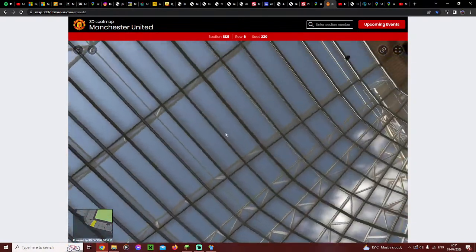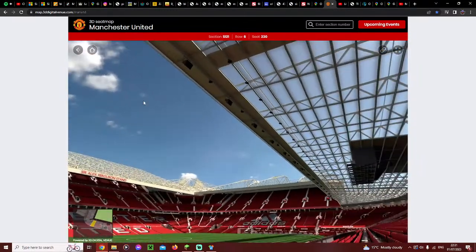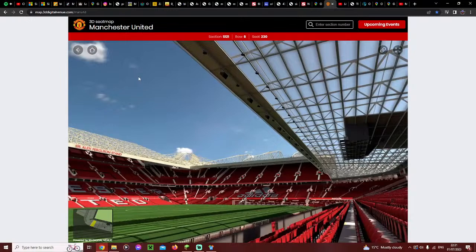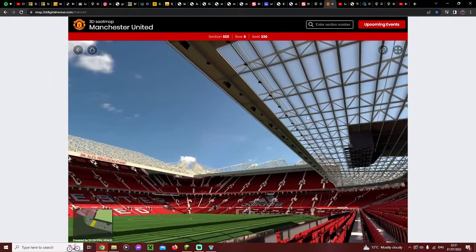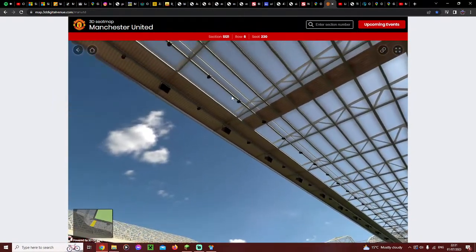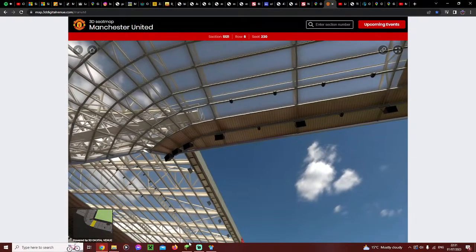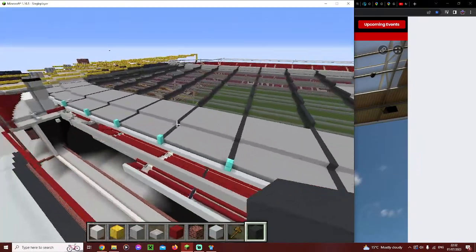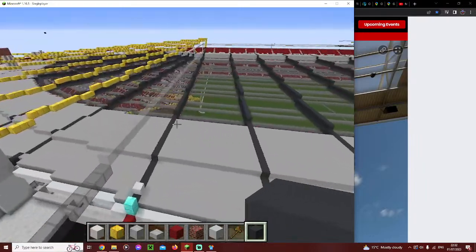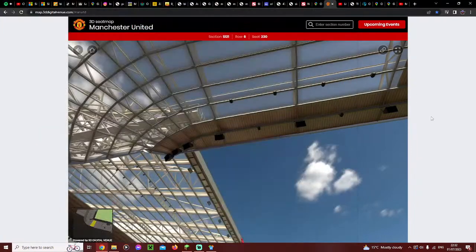So I'm presuming this bit here is the end of the roof. So how many is that from centre? That's centre, so that's 1, 2, 3, 4, 5, 6, 7, 8. One, two, three, four, five, six, seven, eight. So that's right. But it can't be.